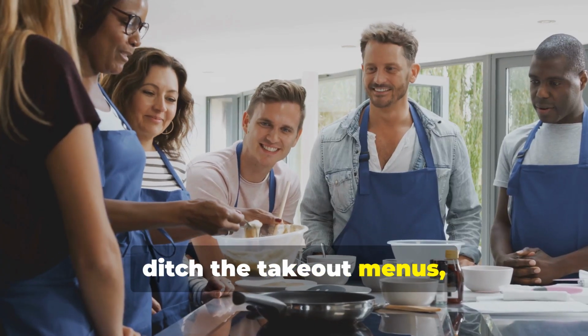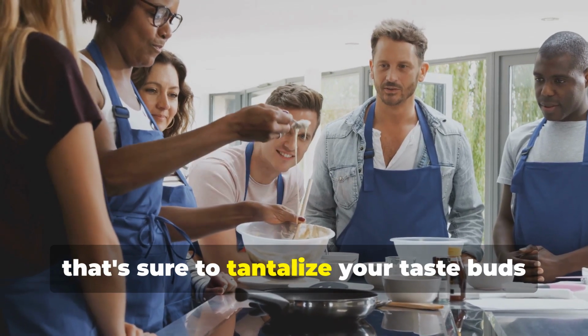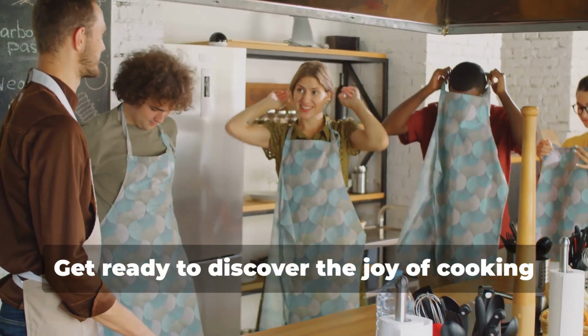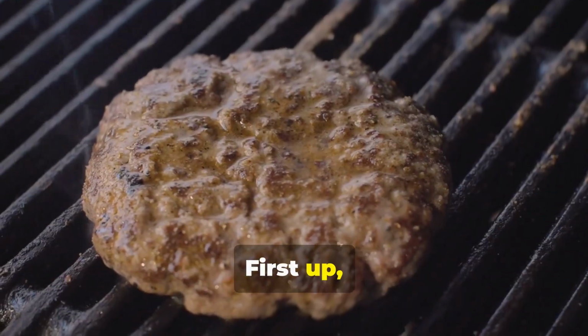So ditch the takeout menus, grab your aprons, and let's embark on a culinary adventure that's sure to tantalize your taste buds and leave you feeling like a true American cooking champion. Get ready to discover the joy of cooking and the delicious rewards that come with it. First up, the mighty burger.